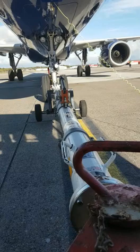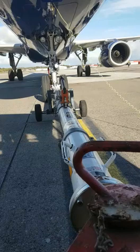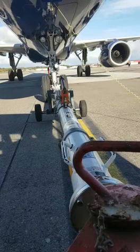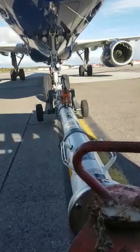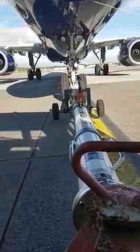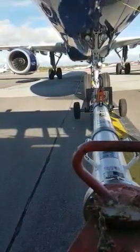Should end up with the wheels straight, with the wheels equally distant on the line. What are we looking at here? 90 odd million pounds of plane.